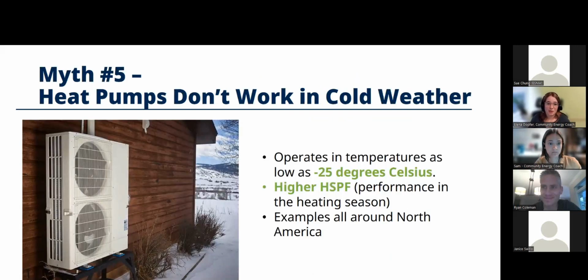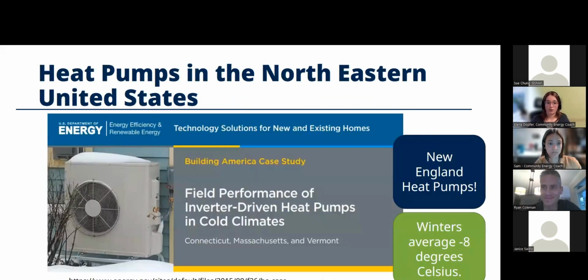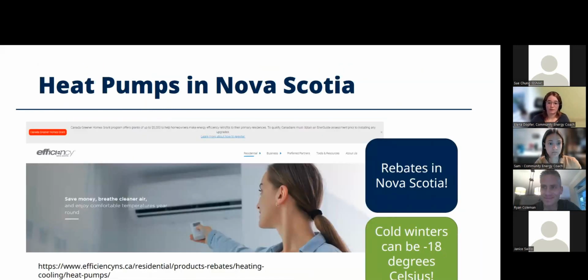Lastly, in terms of the myths, heat pumps don't work in cold weather. We hear that all the time, but it is not true. Heat pumps operate in temperatures as low as -25 degrees at high efficiency, and there are examples all around North America. So those are the cold climate heat pumps I was talking about. We have some in Colorado or in New England, but also here in Canada. Nova Scotia is very active with their heat pump rollout, and their winters are a lot harsher than ours here.